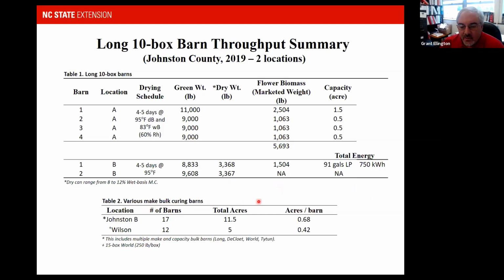Table 2 shows one of the locations in Johnston County and then one in Wilson. Here you get some idea how many acres per barn. These numbers are certainly a little bit less than what you would typically see, because this is not just a long 10-box barn. This average takes into account a lot of different size barns, and not all barns have the same material throughput capacity. It's a different number of boxes, different loading rates on those boxes, different size boxes, etc. But the bottom line is a single barn could handle half an acre to an acre plus of material and dry that in 4 or 5 days.